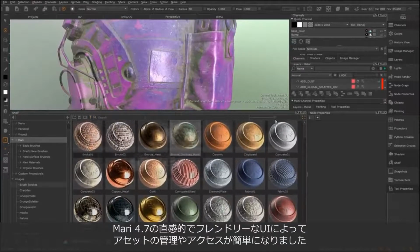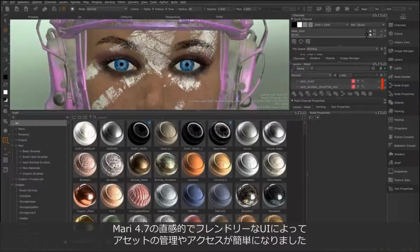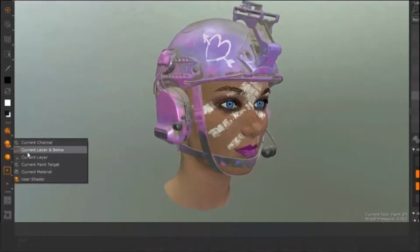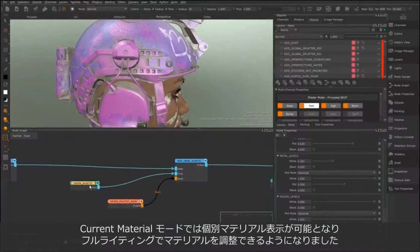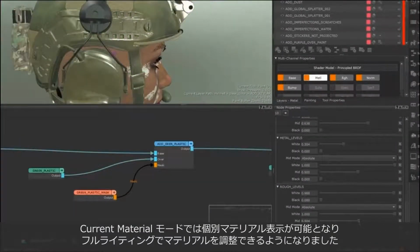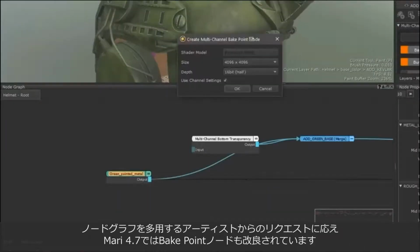In 4.7, you'll see an intuitive and user-friendly UI that ensures you'll find all of your content at your fingertips. One of our favourite new features is the ability to view any material in isolation. With the current material shader mode, you can fine-tune materials in a full lighting context without ever changing layer visibility settings.